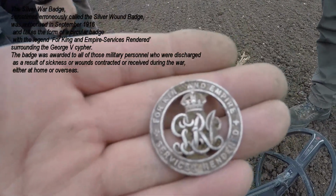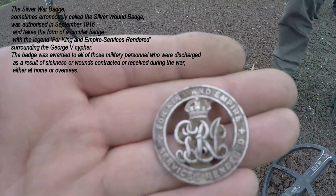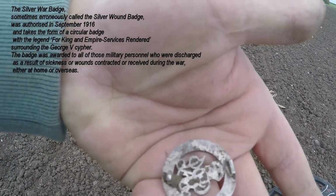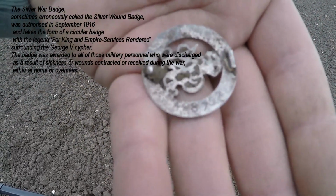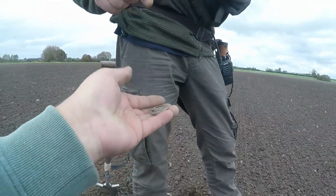For King and Empire, services rendered. So it's a Georgian, so I'd imagine that would be just after the First World War, or prior to the First World War, I don't really know. But it has got a service ID on the back, which is 428752. So that's a lovely find.